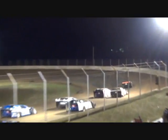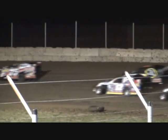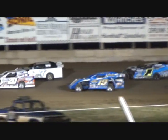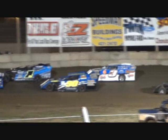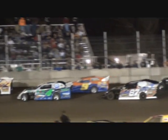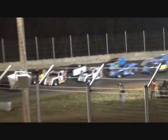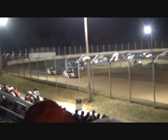Terry Phillips out of Springfield, Missouri. The Don Babb Motorsports GRT by Phillips chassis leading, with Hughes right behind him. You see the Hughes chassis out of Watts, Oklahoma. Jason Hughes, two of the premier car builders in the business, running first and second. Kelly Shryock, 9-time national champion, and I'll never count him out of anything in car number 3. 3 of our manufacturers out wheeling their equipment here tonight as we come back to racing action.